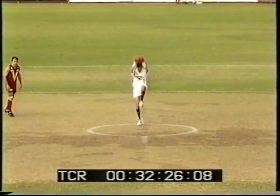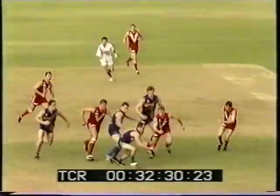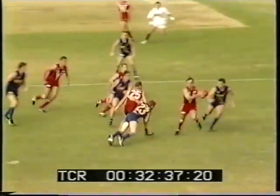No, if the ball is going to be delivered. And comes in to bounce. Rhett Biglands is going to start in the ruck for the Eagles. Once again, a disgraceful bounce from the umpire. It did favour North Adelaide. An Eagles player nearly had his head ripped off. Play on was the call. Biglands in there fighting hard for the ball.